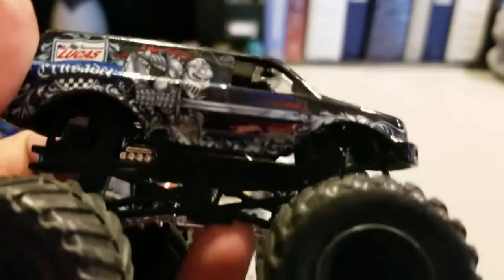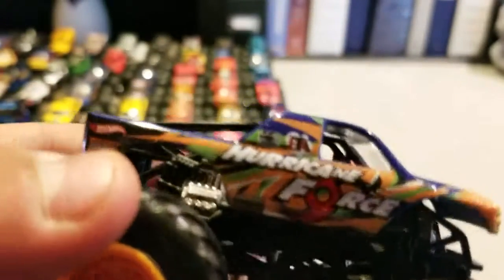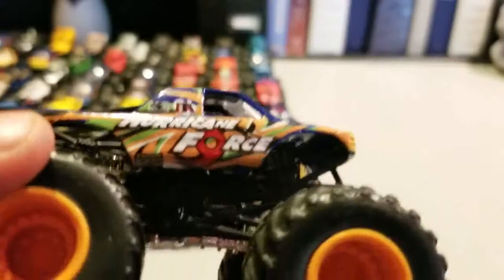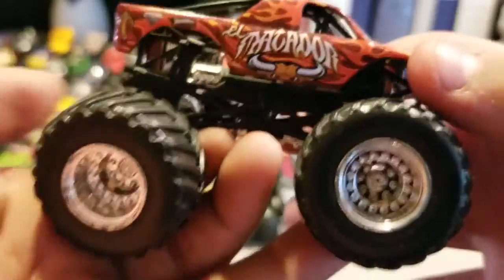Next up, I have Lucas Oil Crusader. I like the Crusader by the knight on it. Next up, I have Hurricane Force. I like it by the design on the sides. Next up, I have the newest design of Brutus. Yeah. Ooh, look at those eyes. Look at those. Next up is my duplicate of El Matador.